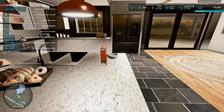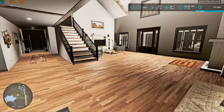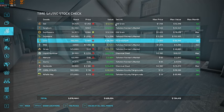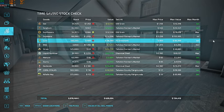Well, as you can see, we are in January, January 1st. So that means we got some grain to be sold. We got oats, sorghum, and corn to be sold.